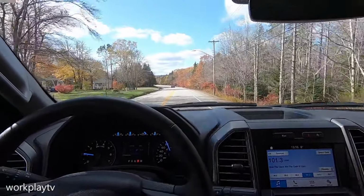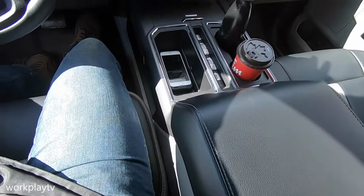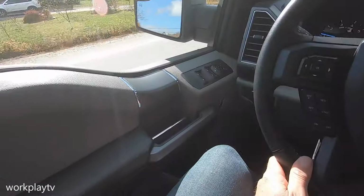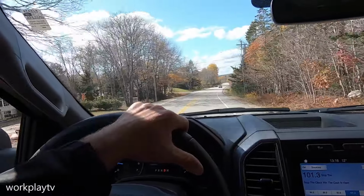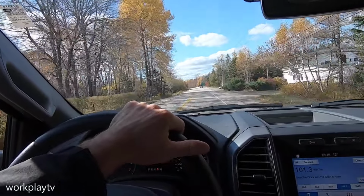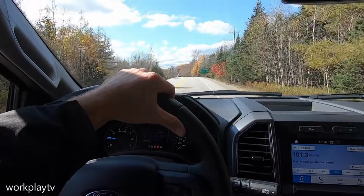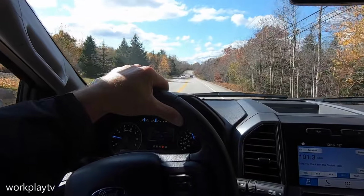This truck is a more expensive truck. It has a leather wrapped steering wheel. It's got the full center console here. It does have some soft touch materials over here compared to the Ram. But the price tag on this truck does come in a bit higher than what the Ram does. But my initial driving response is I really like the feel of the steering in the Ram compared to the feel of the steering in this truck.